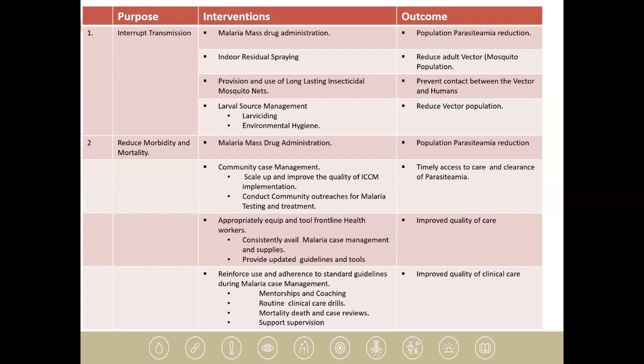Another thing we want to do is reinforce use and adherence to the standard guidelines during malaria case management. And here we want to do mentorship and coaching. We want to do routine clinical care drills. We know very well that you could have done resuscitation as maybe an intern or when you're doing your postgraduate. But when you come into the facility to work and it goes on for some time, you lose the skill. I've seen some of my colleagues who were doing patient resuscitation very excellently, but you ask them to do a chest compression, you'll be very surprised. You realize that with the way they are doing the chest compression, they cannot successfully resuscitate this patient. Someone is asked to do suction for a patient, and you clearly see they can't successfully do suction. So we want to be doing this routine assessment and drill so that people don't lose grip on their skill.